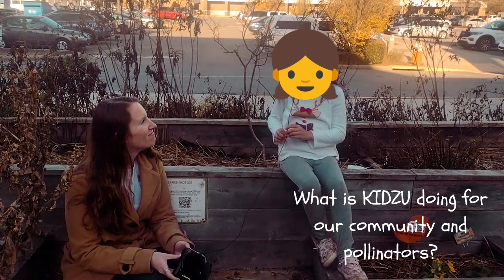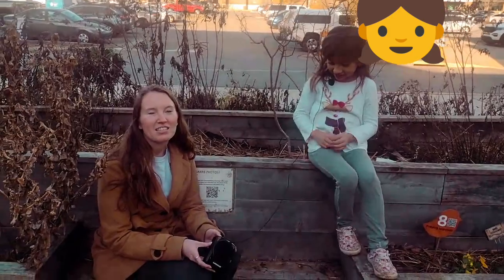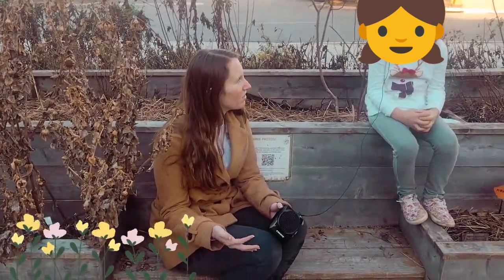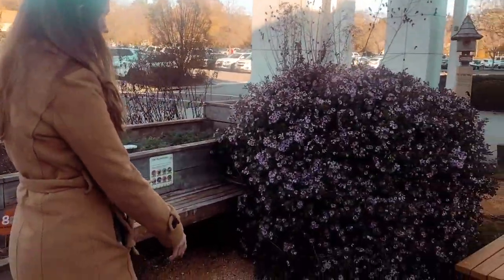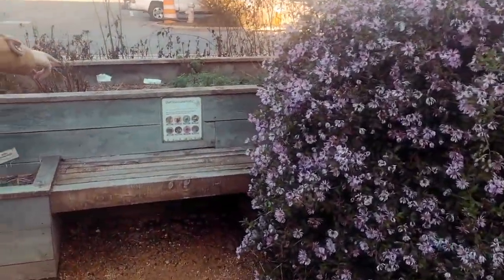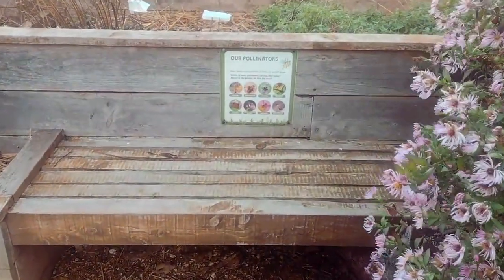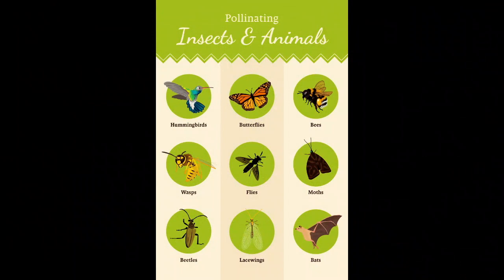And what is the Kidzu doing for the community and pollinators? So Kidzu has a beautiful outdoor garden space called the front yard. We have all kinds of native plants in this space for pollinators. All right. So what are these flowers for? So we have some flowers over here. And look, we have some signs around the garden too that show what kinds of pollinators the garden is good for. So it's great for bees, birds, and butterflies. And in the spring and summer especially, you can even search around the garden to try to find those different bugs.